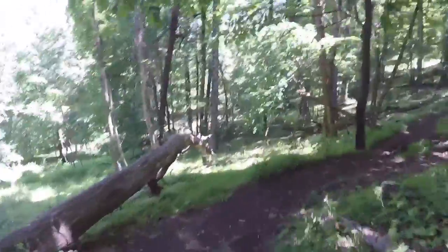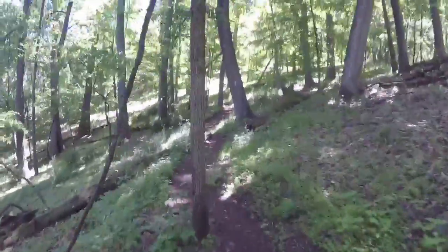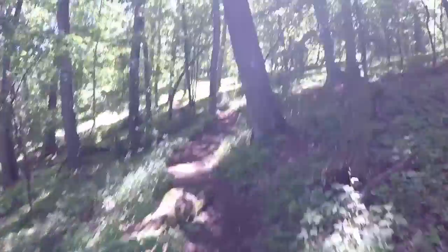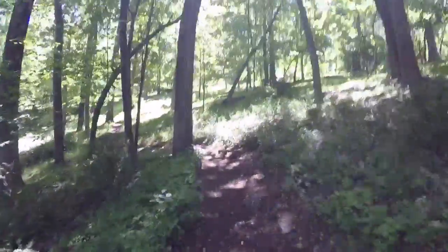Now we're getting more and more people out here. Well, it's the middle of the afternoon now. It's 2:35. And we're still going up. More blue. And more sunshine. God is good all the time.